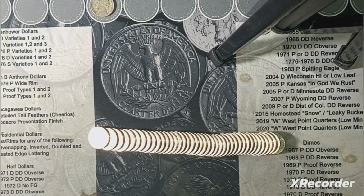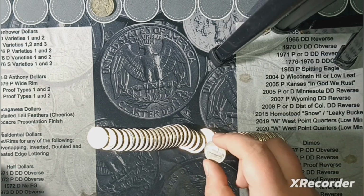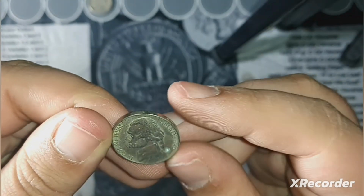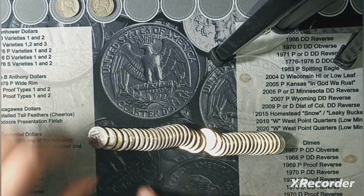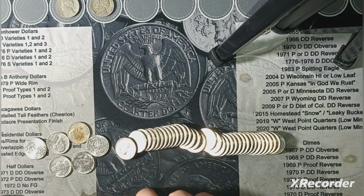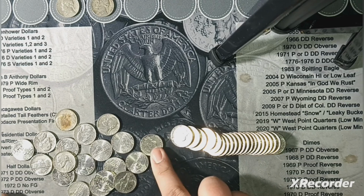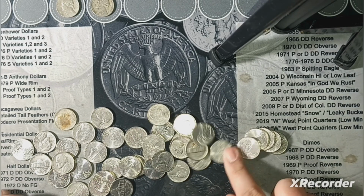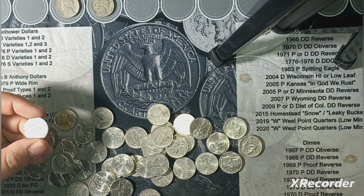All right, next roll, and I already can see we have something because I see a San Francisco mint mark on the back of this one. 1940, in decent shape. 1940 out of San Francisco. Let's do a quick look to see if there's any other oldies in this. I don't see anything right off the bat, so we'll keep going.